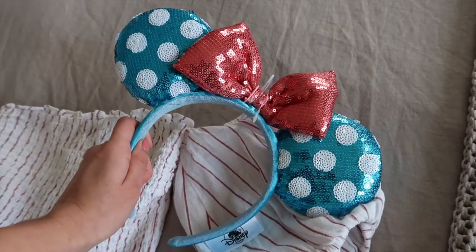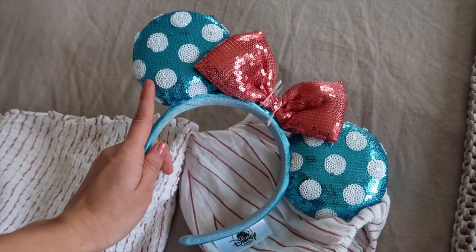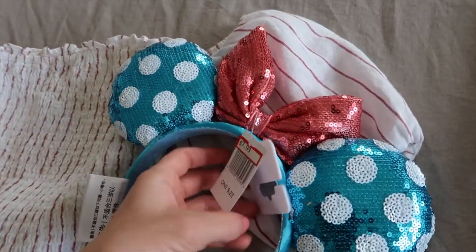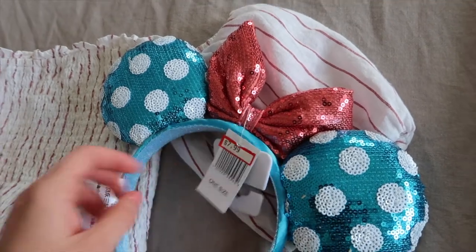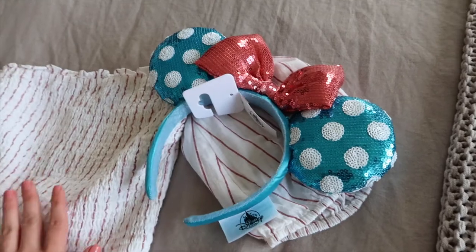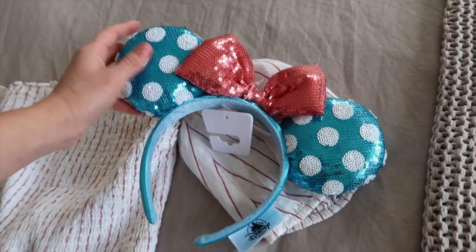These, I'm not so sure they make them anymore. I think they might be an old edition ear. I actually have the tag on them. I got them for $7.99 on sale, but they are from Disney Park. So really not sure if they make them anymore, but if they do, I think they're a super fun and cute ear.